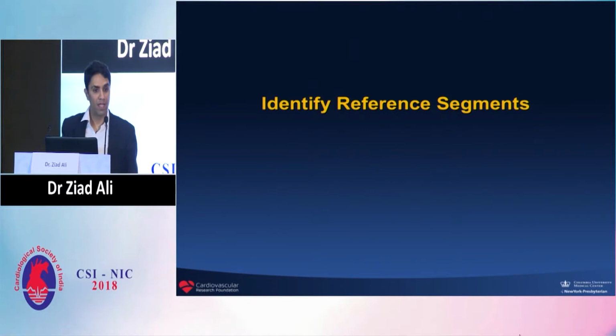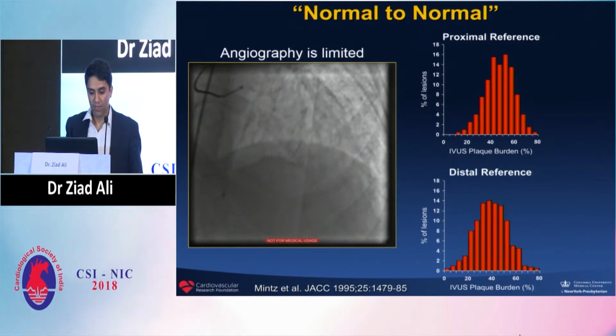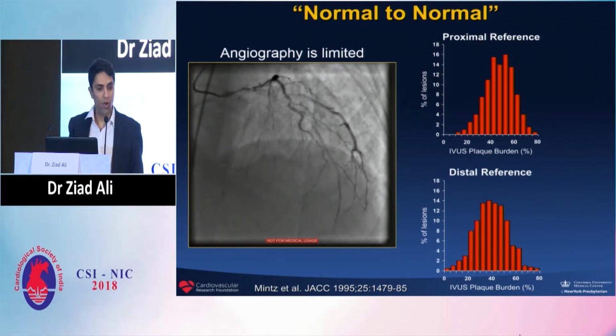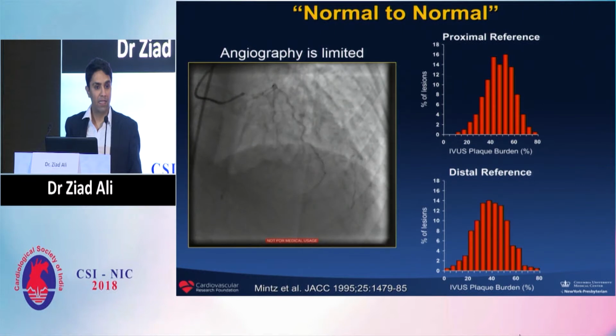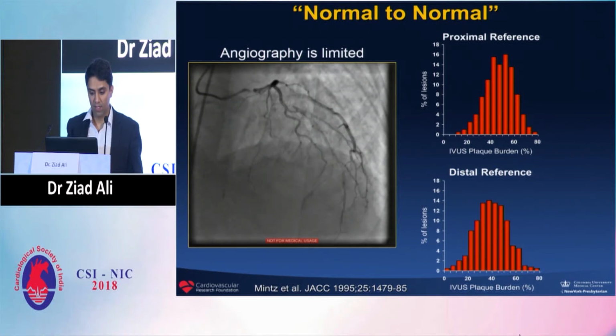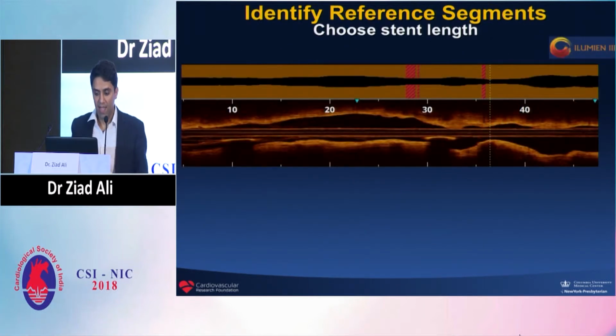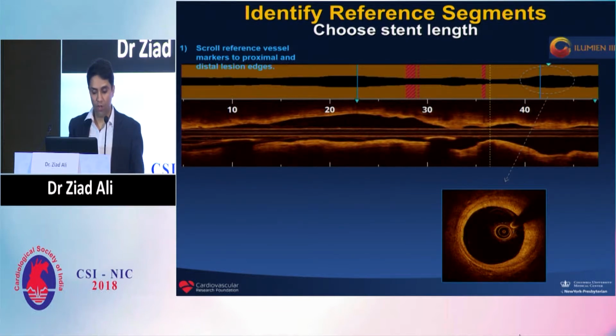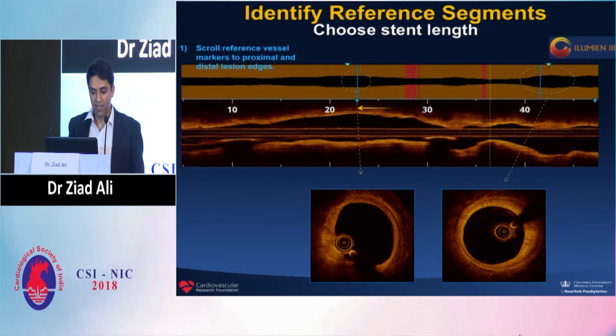The next thing to do is identify the reference segments. So the angiogram is severely limited in these situations. Why? Because where we normally land the stent in the proximal or distal reference by the angiogram, there's usually a significant amount of plaque burden by the IVUS. The OCT eliminates this, and the way it does it is by identifying for you on an automatic measurement where the real lesion is, and allowing you to look at the cross-section of the artery to determine whether or not this would be a place where you would normally want to land your stent.